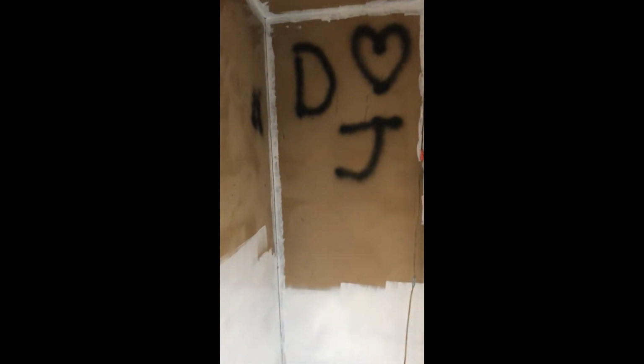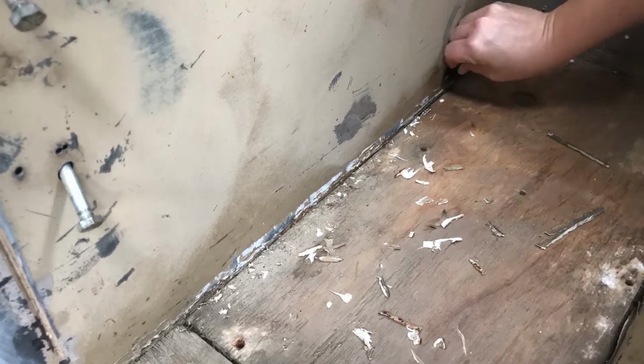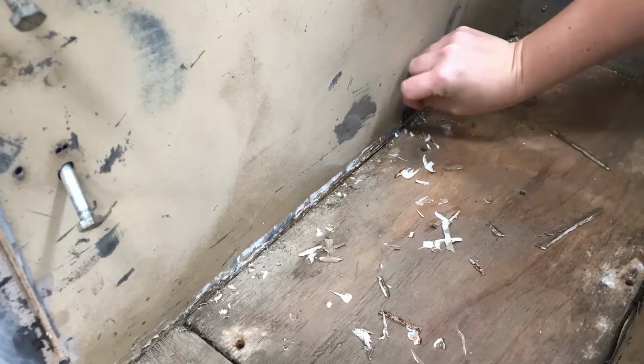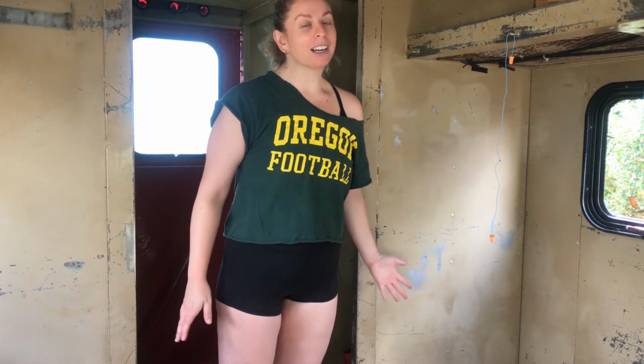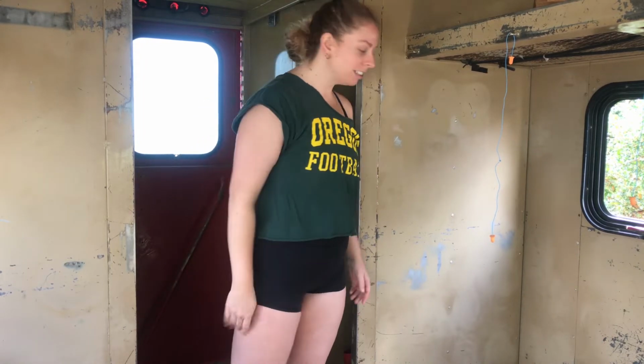We applied a rust reformer spray paint to the raw metal after everything was treated with the rust converter. We also scraped off all the old caulking that sealed the gaps between the floors and the walls. Overall, it doesn't seem like a lot of progress has been made, but mentally, a lot of progress has been made.